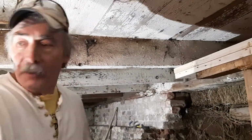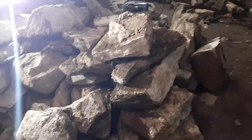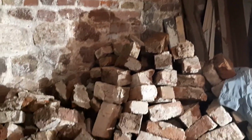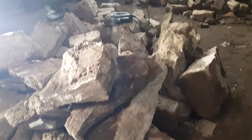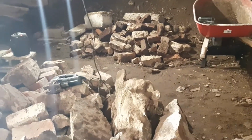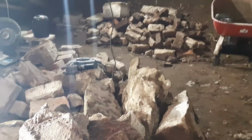So basically there's our pile. There's the wall now, and it will go back in. That's the wall. Holy cow, look at that. Look at the rock, it's all over the place. So you had to take all of this rock and stone out. It comes out in pieces, right?